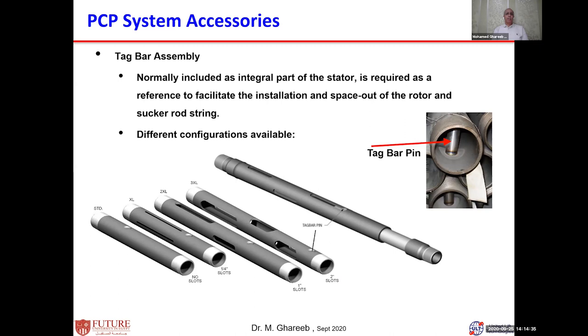The tag bar normally, as I said, is run as an integrated part of the stator. Usually the field people require it as a reference to facilitate the installation, when I need to stop and also space out my rod string and so on. In the market there are different configurations and sizes, but the function is the same. It's used as an indicator, just a reference to facilitate the installation, especially for spacing out my rotor and sucker rod string.